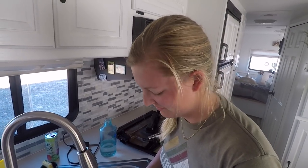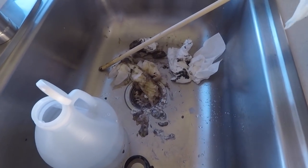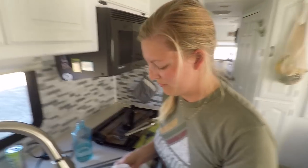right now because the faucet hasn't been hooked up. And this is what came out. Oh, toxic sludge. It's really gross. It's like 12 years worth of... Disgusting.